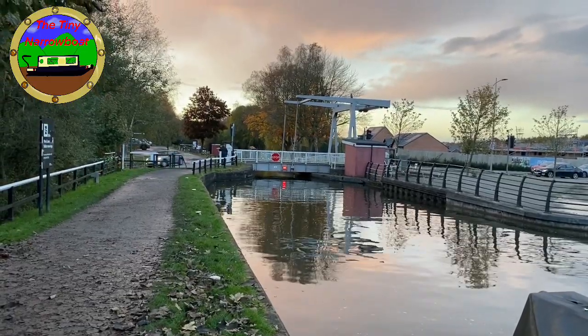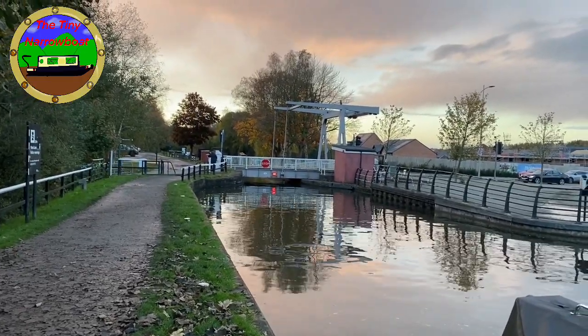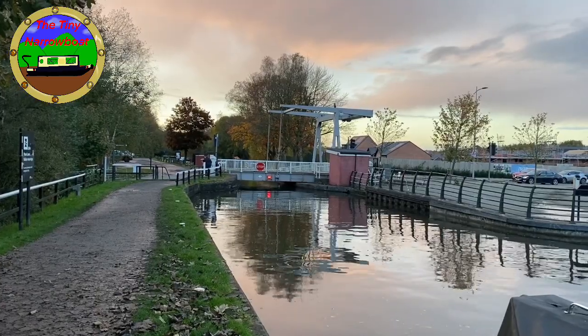This is Plank Lane Swing Bridge. Thought it was really cool. We had no idea how to work it, but the wife soon figured it out.